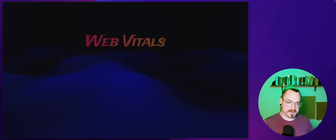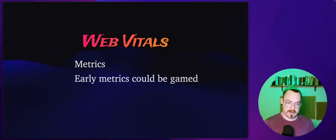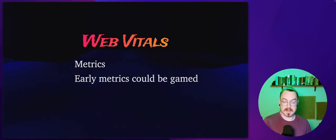So how do we measure performance? It's with Web Vitals. Web Vitals are metrics. They're how we measure performance, how Google measures performance specifically. We had early metrics like the load event and time to first byte, but because SEO was using these to rank sites, they could be gamed, and people found ways to game these metrics and boost their SEO ranking by having fake metrics that didn't correspond with how their site was actually performing.